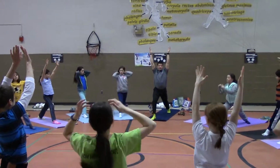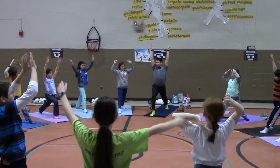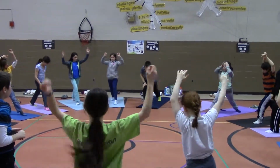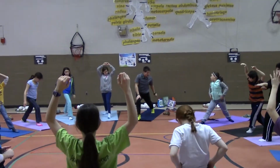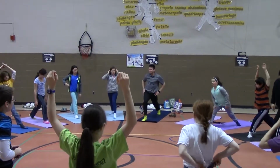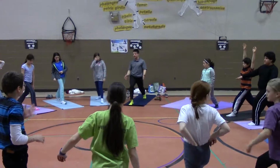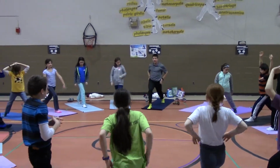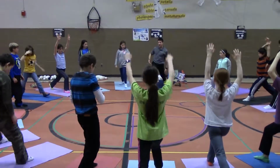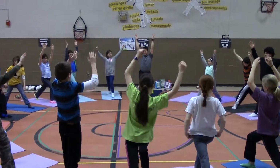Now high lunge, it's basically like low lunge, but you're reaching towards the sky. So you still have your knee directly over your ankle, and your back leg is straight and strong, high on your toes. Your hips are square. So what that means is, imagine the sides of your yoga mat, they have invisible lines going up, and they're hugging your hips just like this. So your hips are square, and you're strong in your back leg. Really squeeze your thigh muscles.